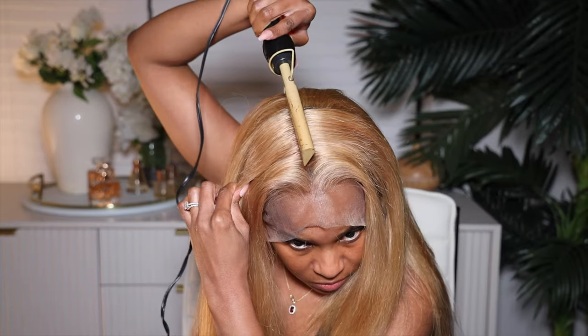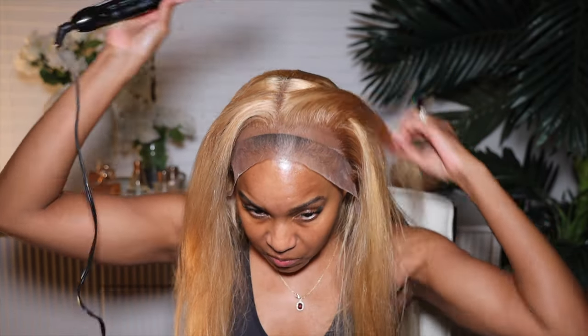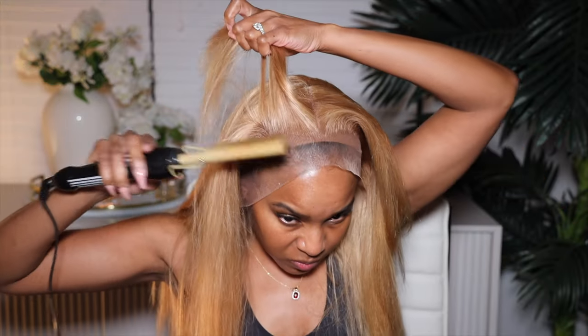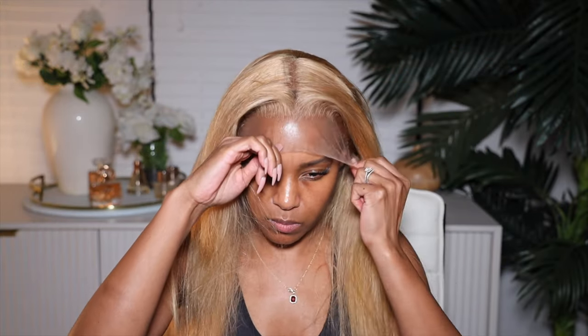Now, if you leave it hyped up, girl, you can do that if you want to, but it takes away from it looking realistic. So as you can see, I did flat iron it backwards, but I do like this little extra flip thing where I take the hot comb and flip it backwards so that front edge part is flat. You know what I'm saying?